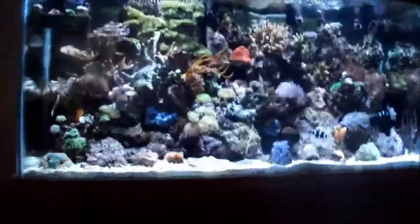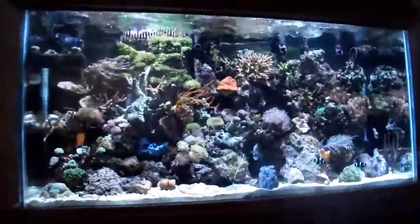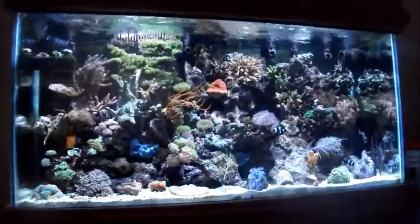And I got tons of rock. That's one of the things I believe in. People say, what's the Bob's Reef method? Well, that's one of them. Lots of rock. That's your filtration. That's your denitrization for the tank.